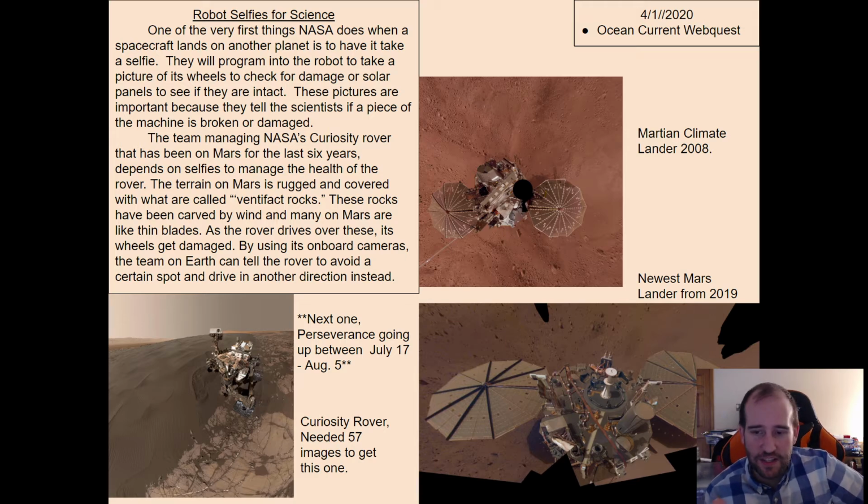So they look at these things, they take these pictures, and that's how they figure out where to go. Sometimes the paths of these rovers don't look like a straight line. They look like a zigzaggy, roundabout line, because a lot of times they're dodging those really sharp things or things that could actually damage the machine, and the pictures are the way they tell us.